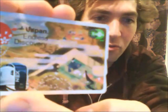So mine, it's a little scratched up, but you can see the Japan Endless Discovery. Let's go this way, and you see the Narita Express right there. It's really, really cool. The normal Suika is just this plain, standard card that Japanese people get.